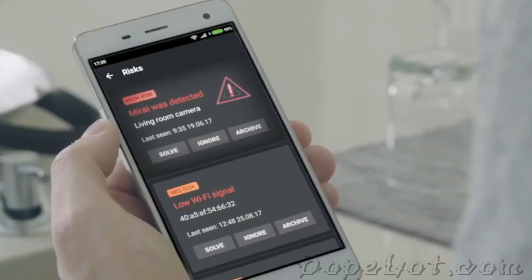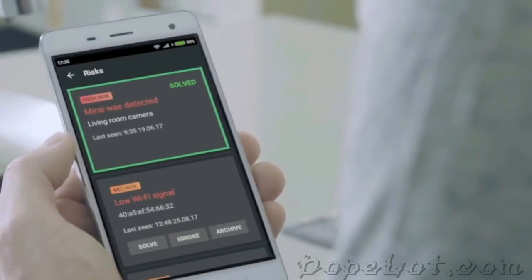And once Akita finds out that one of your lovely devices has been hacked, it immediately blocks the hack by extracting that specific device from your network. It also notifies you through a notification on the Akita app.